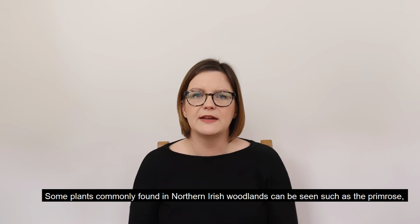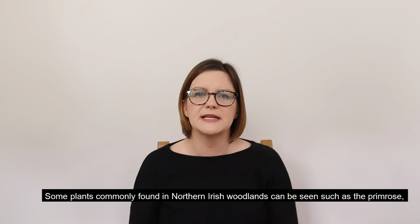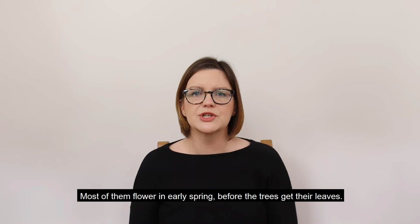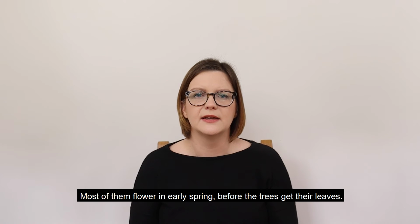Some plants commonly found in Northern Irish woodlands can be seen, such as the primrose, the common dog violet, the wood anemone, the bluebell or the wild garlic. Most of them have flowers in early spring, before the trees get their leaves.